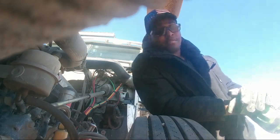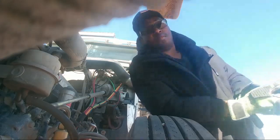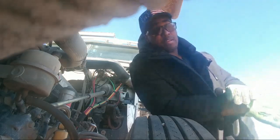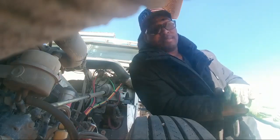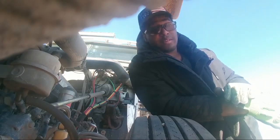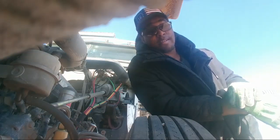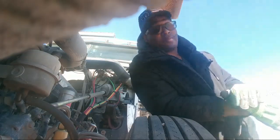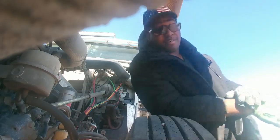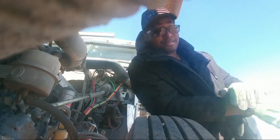1999 to 2002. Yeah, that's what I wanted to get, mainly because those particular year Detroit 60 Series can be modified. They don't have the emissions on there, and I can go to PDI or Pittsburgh Power and get custom turbos for that particular year engine, and I could definitely be destroying people out here on the road as far as horsepower, but they're kind of hard to find.